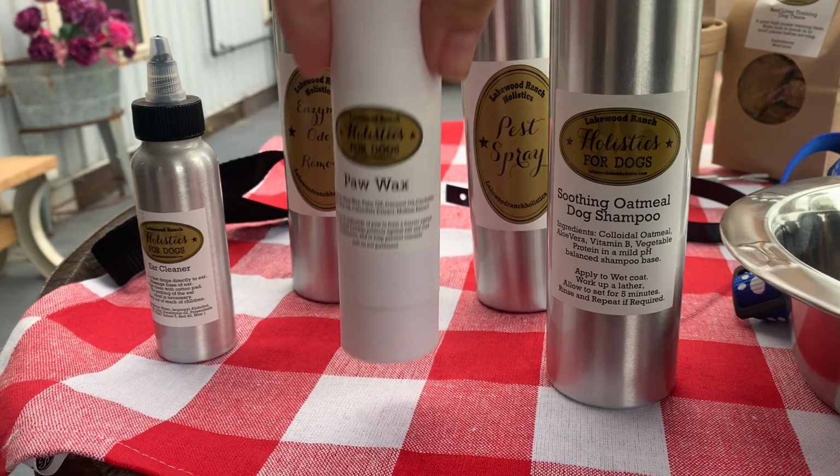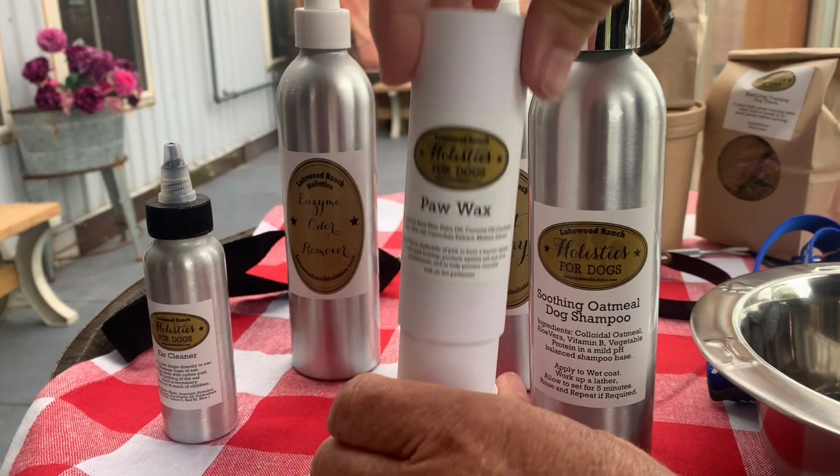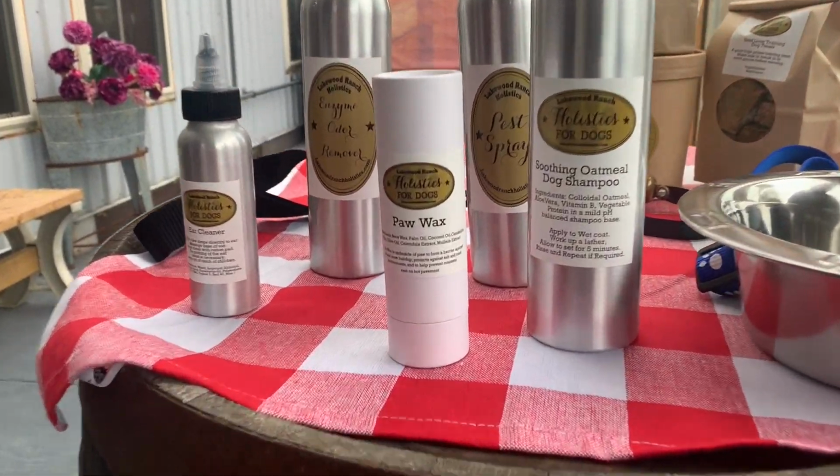Apply Paw Wax to the underside of the paw to form a barrier against ice and snow buildup. It protects against salt and road contaminants, and helps prevent concrete rash on hot pavement.